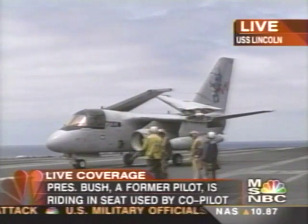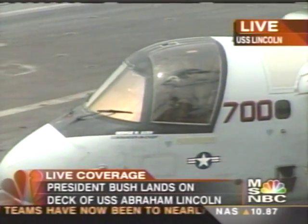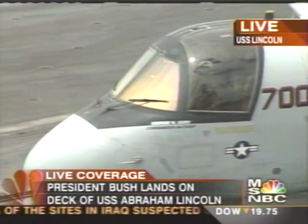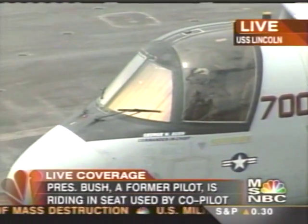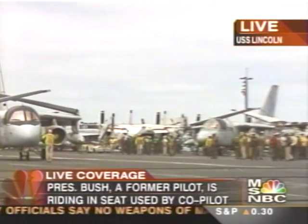Everyone on board is wearing a different color. That's color-coded. The yellow are the folks, the directors who are directing the airplanes on the deck of the ship. In fact, it says George W. Bush there, right on the right. You see it in white, and below it, it says Commander-in-Chief. Sometimes it's really good to be the President.